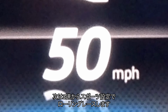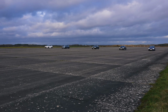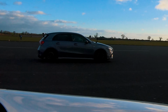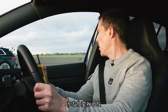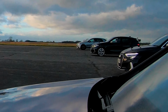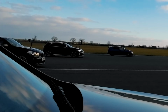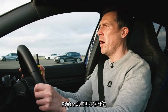We're going to do another rolling race from 50 miles an hour though. This time we're going to be in third gear and the cars in their sporty settings. So 3, 2, 1, go. This auto changes up and so does the Audi. Obviously Sam's got to manually shift the Civic. This is interesting. Golf wins it to the half mile. Let's keep going.